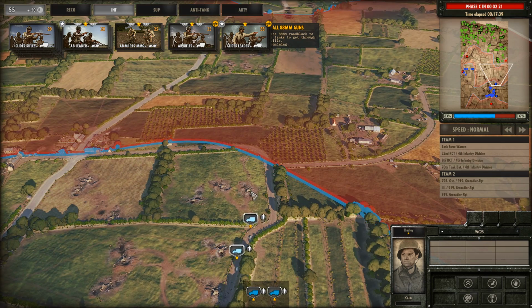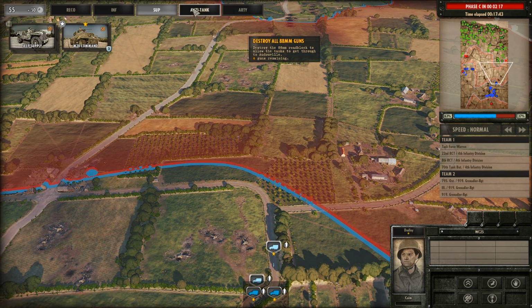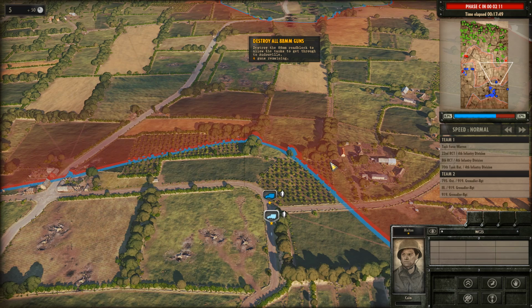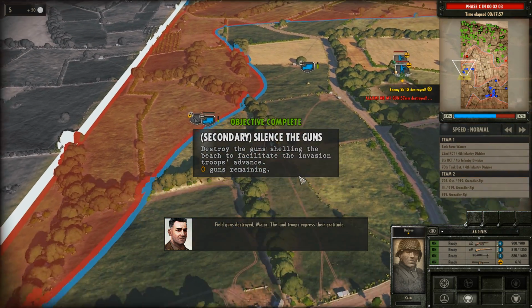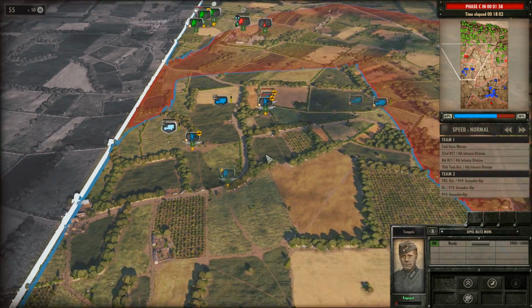There's 4 guns remaining, but if these guns are defended by a bunch of infantry, and potentially by units such as AA guns, it's going to be really difficult for my infantry to get close enough to kill them off. So that's going to be quite the challenge. There we go. You're welcome.